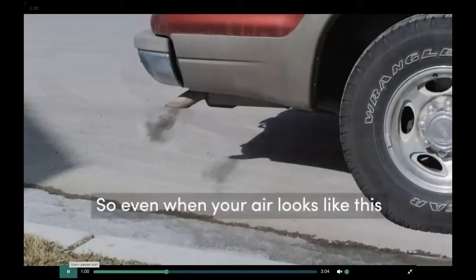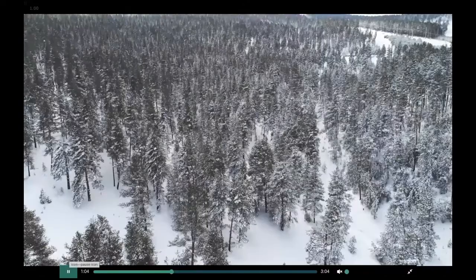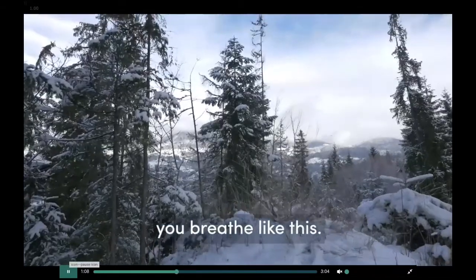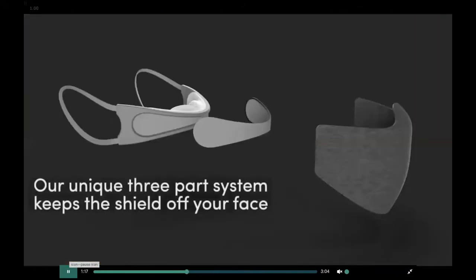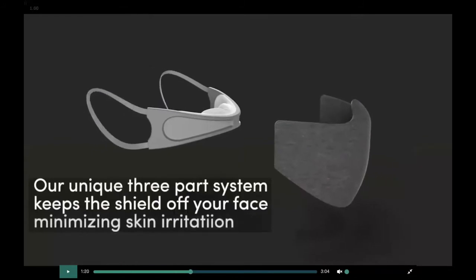So here we are going outside when your air looks like this. Yeah. It's super common. LA, cities in China, all across the world. But you want to breathe quality air like the clips that we had just shown. You want to feel that you are breathing that sort of crystal clear air. And this is again emphasizing the 3-part system. So can we talk a little bit about the 3-part system there?